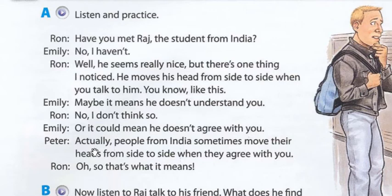Then Peter says, actually, people from India sometimes move their heads from side to side when they agree with you. Realmente las personas de la India algunas veces mueven sus cabezas de un lado hacia otro lado cuando ellos están de acuerdo contigo. Then Ron says, oh, that's what it means. That's the title of the unit. Oh, so that's what it means.